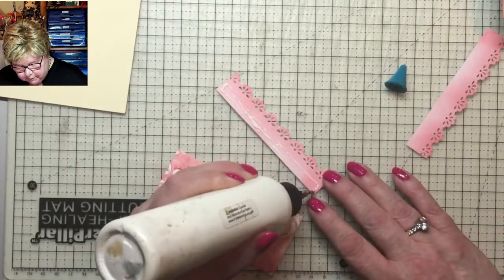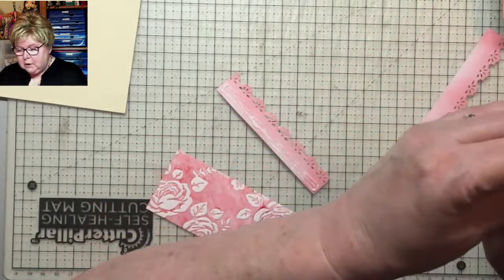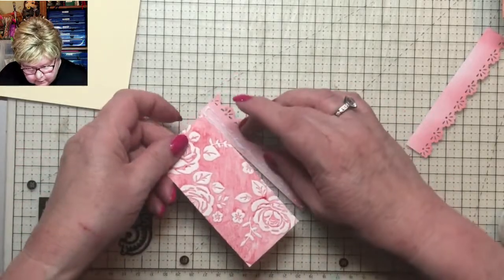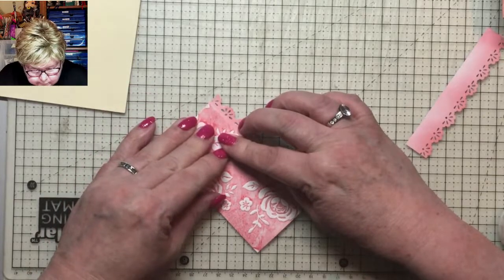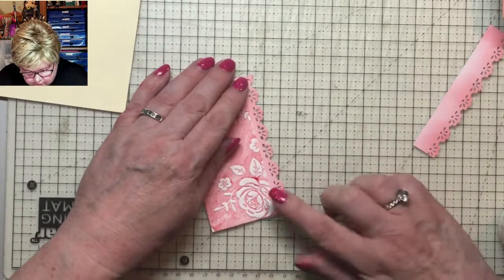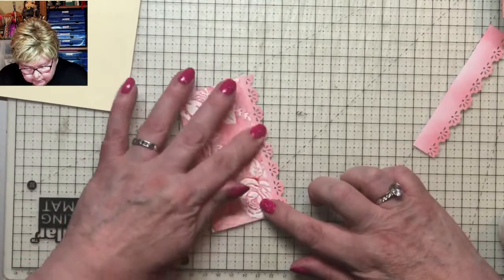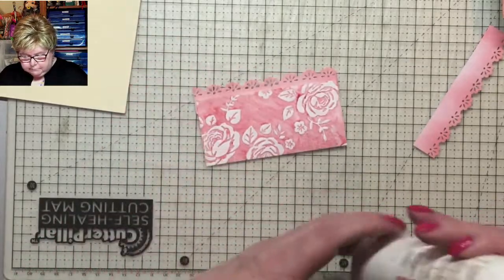Should have had my messy mat out. You're right, I definitely should. So let's pop this onto here, leaving room for the flat back pearls. Oh my goodness, don't stick yet. There we are. I think that's okay. I think there's room for the pearls in there. And then the same with the bit at the bottom.